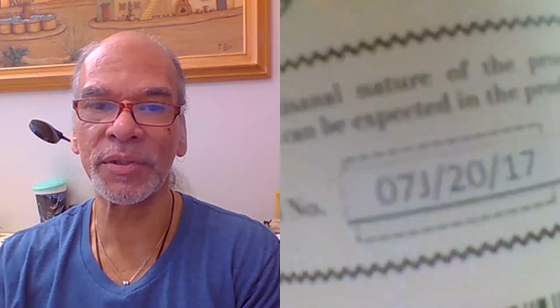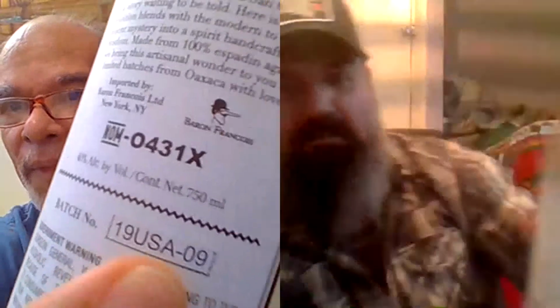Do you have a batch number on your bottle, mate? Yes, I do. It says batch number 19 USA 09. I don't know what that means. Maybe it's the 19th, 2017. Oh, yours is 20. Yours is different than mine. Of course, yours would be stamped differently because it's in the UK. You see my stamper right here. So you've got more info on the back as well. What mine says is, due to the artisanal nature of the process, mild variations can be expected in the product.